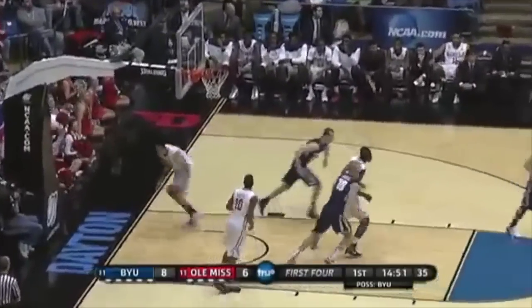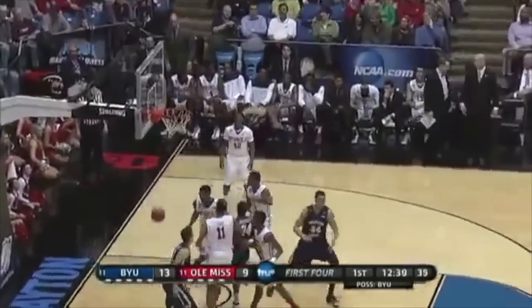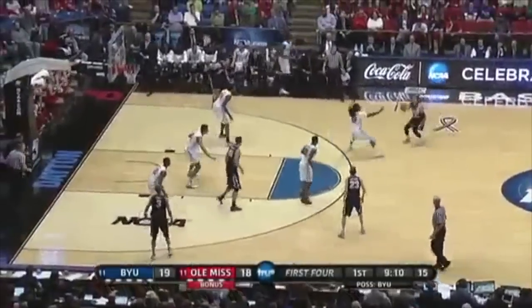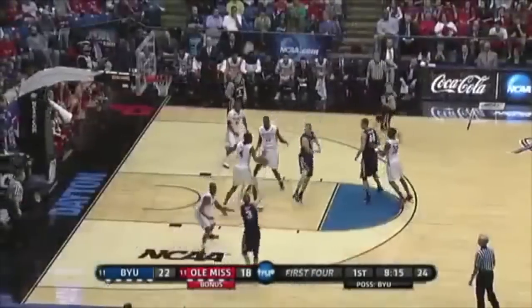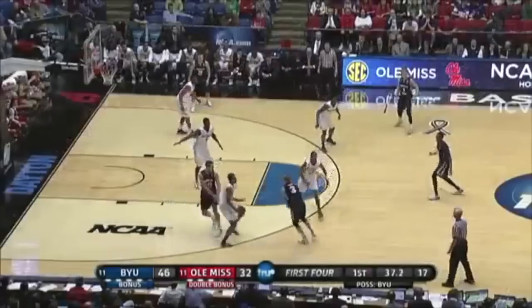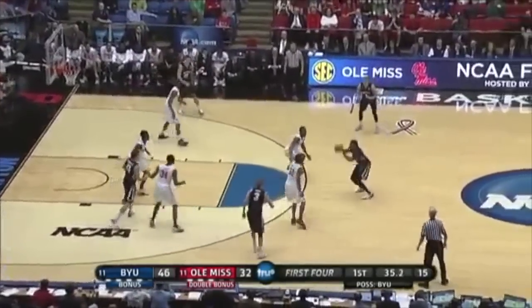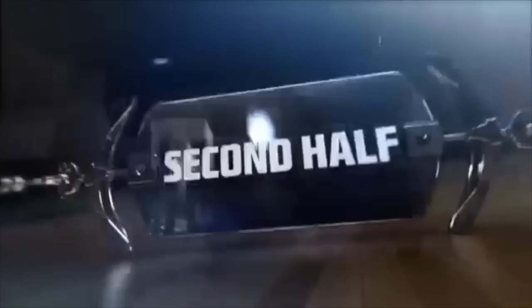He was 6 of 12 from deep on the game, but the threes weren't over. Skylar Hallford, a lefty, knocks down a triple. And then someone named Chase Fisher again for three. And then Tyler Hawes, how about a triple from him? 5 of 9 from range. Anson Winder getting in on the act. BYU shot 10 of 15 from range in the first half alone at the break.